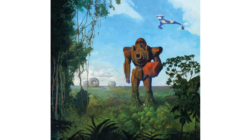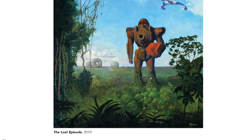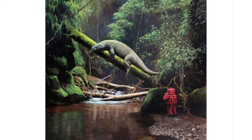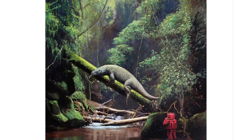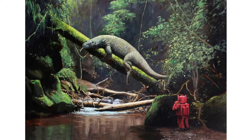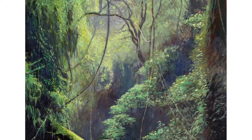Look at these donuts here. Gorgeous, dude. Yeah, we got this cool robot that's got all this overgrowth on it, right? And we got this new kind of Star Trek spaceship coming in. A lost episode. Damn. Oh my god, look at that Komodo dragon. Let's see. Lazy lizard. Yep. Got a little robot just sitting there eating a donut. Wow. Wow, that is just so gorgeous.